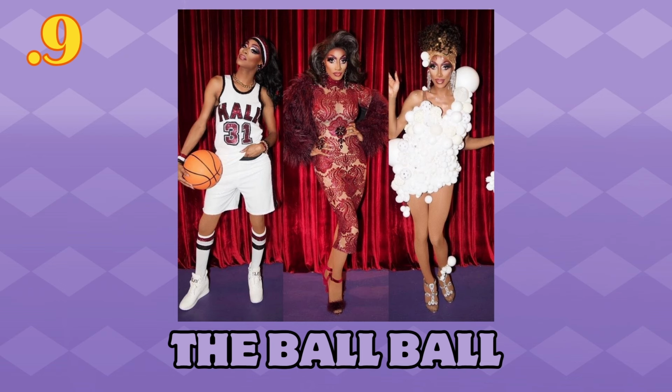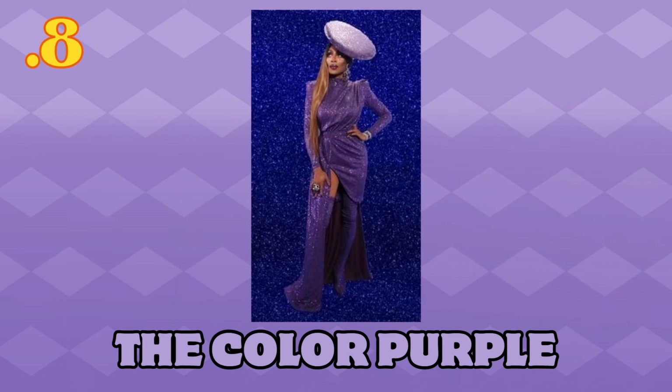Then the number 8 slot belongs to Jada Essence Hall, once again in the color purple. I cannot stress enough how often I think about this circular hat that was balanced on top of her head. How beautiful this hair was, scooped to the side. I love the slit that's going up on the leg. The shoes were brilliant. Using a sparkly fabric like this, which caught light in photos and on the runway, Jada looked so good. And this is such a quintessential Jada look for me. I love her in this color. And she's one of the most memorable of that night to me.